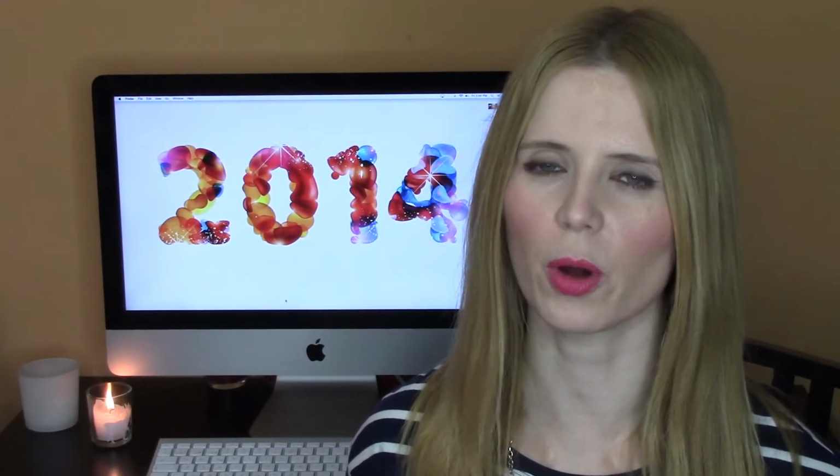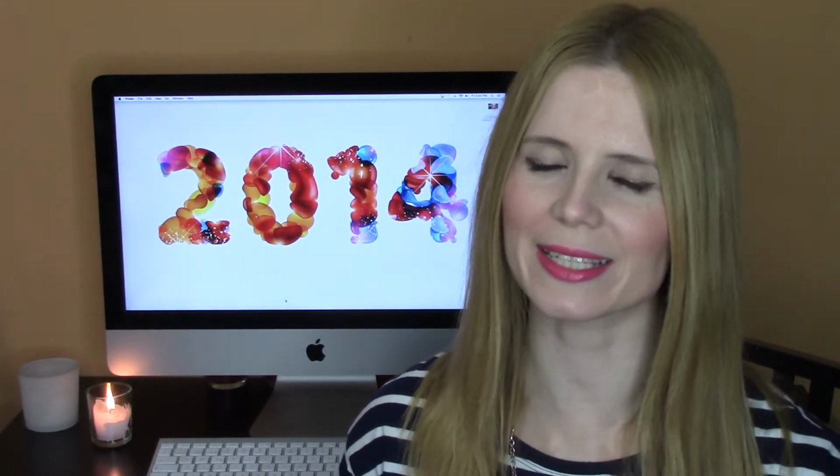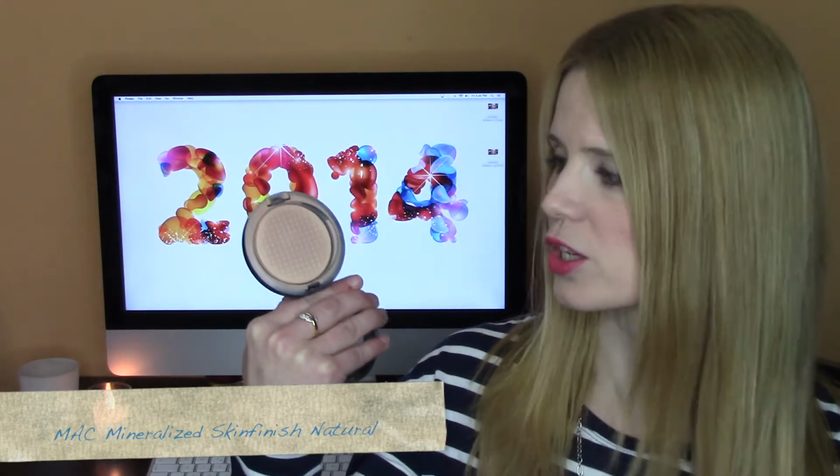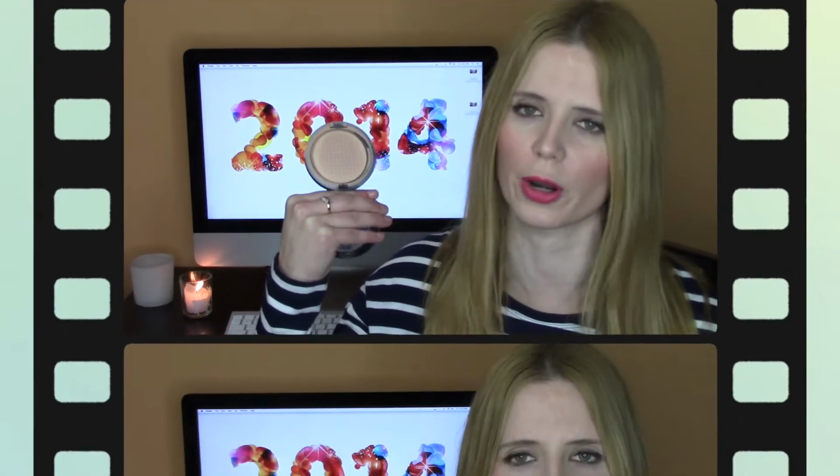And now I'm going to tell you what my favourite face powder is, and it's definitely the MAC Mineralized Skin Finish Natural. This one I have already finished. I've got it in Light Plus and it's amazing because no matter how much you place of this, it will not look cakey, it will not look fake. It just looks wonderful because it's got a slightly shiny finish to it. So it's just really natural and beautiful. I think it's a wonderful product by MAC.